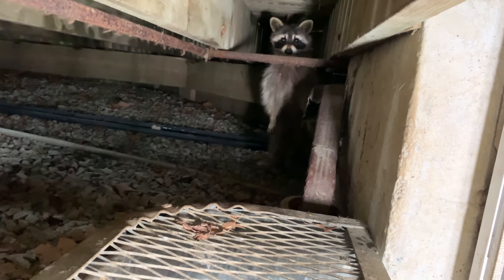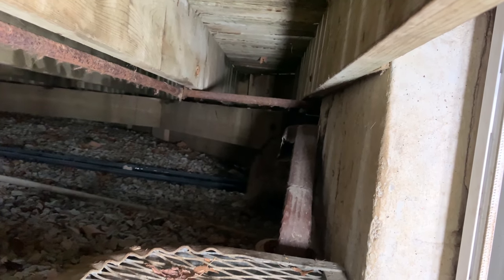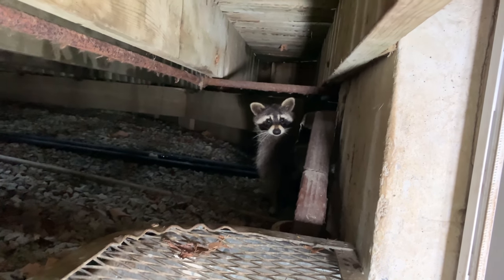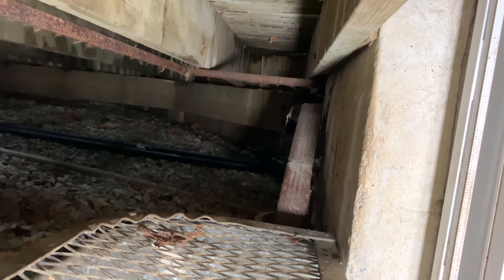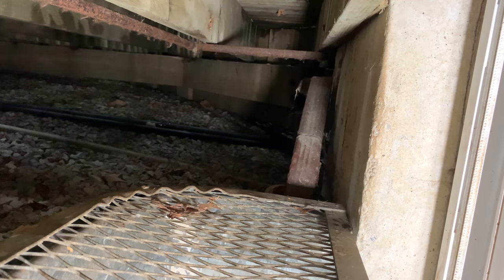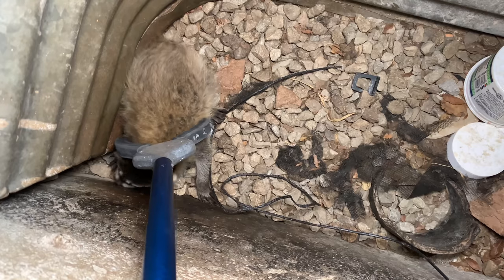So the mother is very interested in what we're doing here. Not going too far from the babies. We always have to be careful that she doesn't come charging in, because if she does and our hands are in the window well, she won't hesitate to bite us.